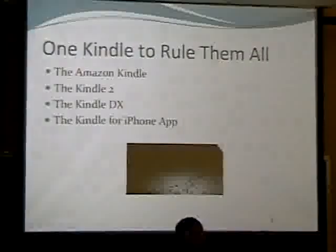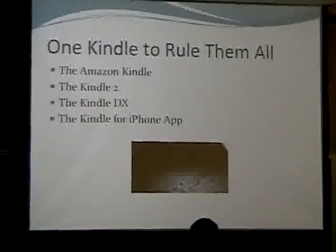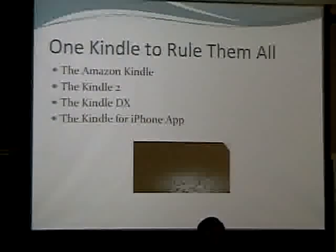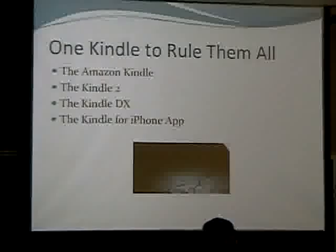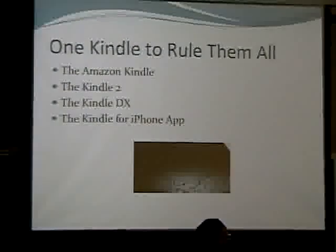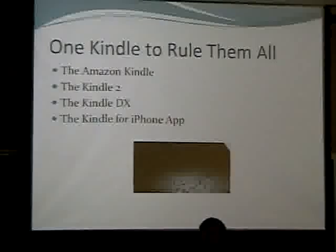One Kindle to rule them all. Back in November 2007, Amazon came out with the original Kindle. It had a 6 inch screen. It only held about 200 plus books. Amazon described it as a wireless reading device, or basically an e-reader.